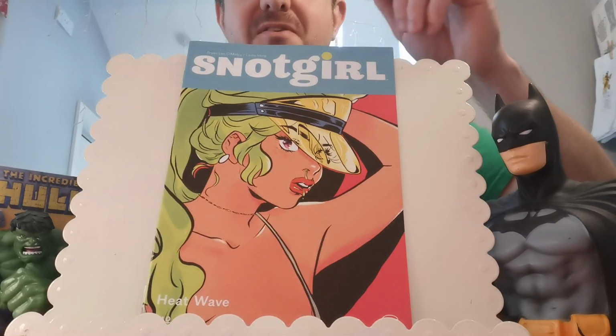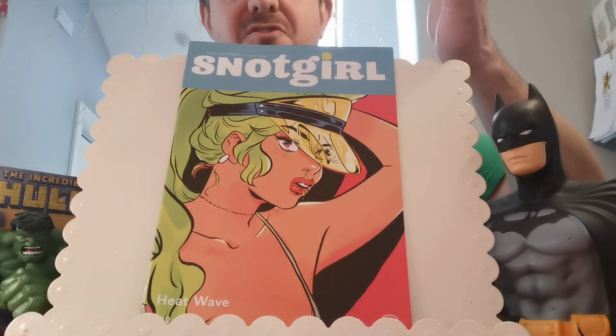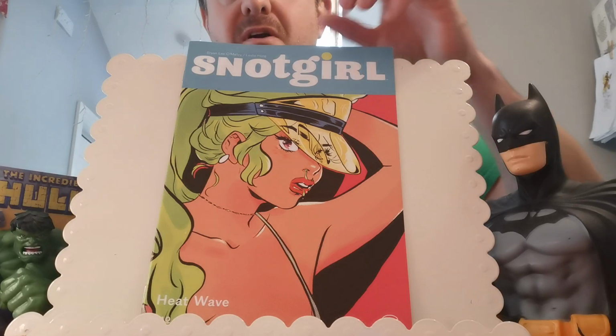Just a book that was in the grab bags. Like I say, these work out at 50p each. This is issue 12 from Image. I might just have to read this because it sounds bizarre. So bizarre.